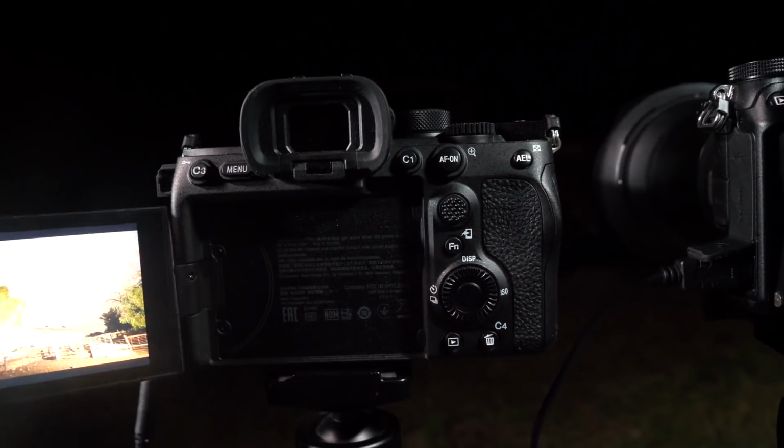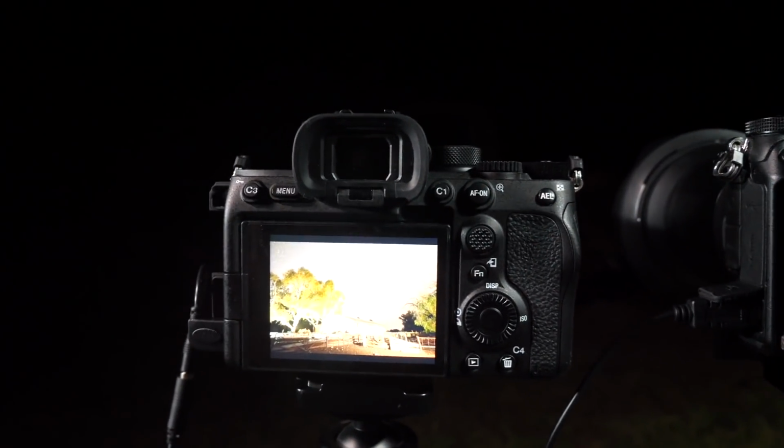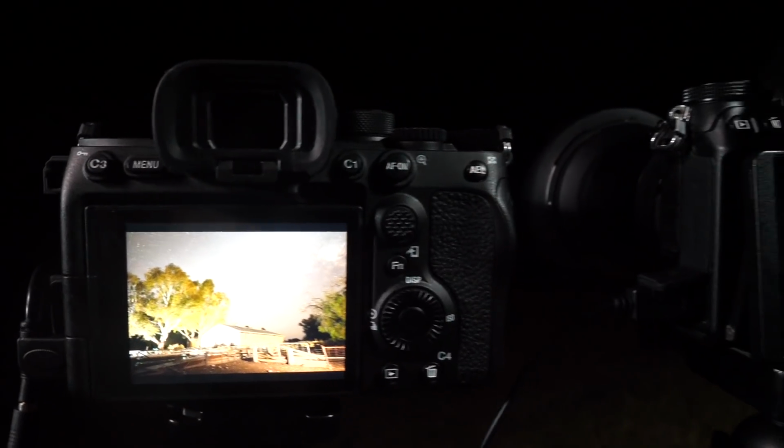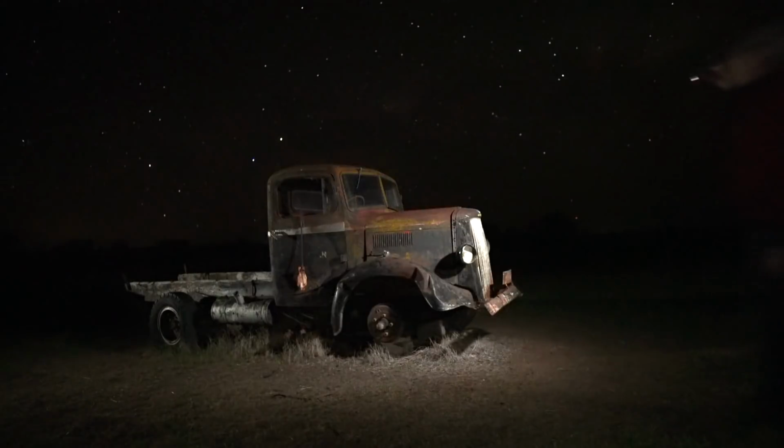And in the dark, I mean, I could probably just flip the screen in like that and use it that way, which would probably work. It's not necessarily the way that I would want to do it.